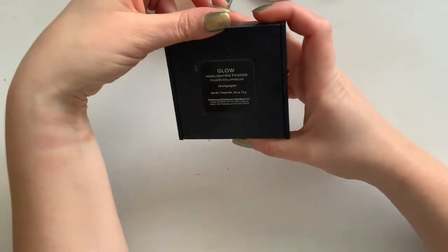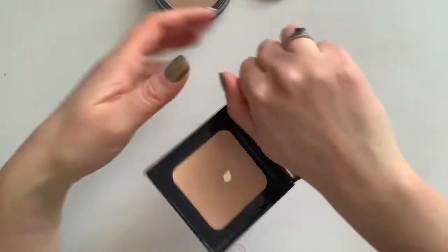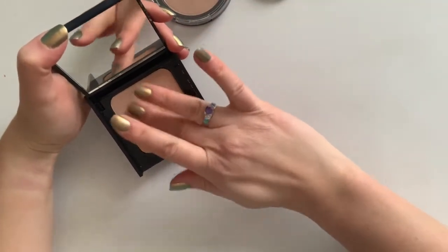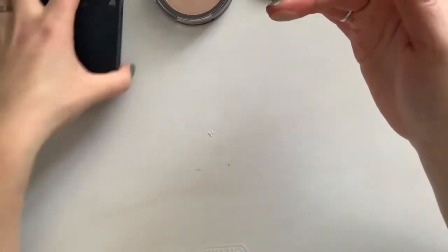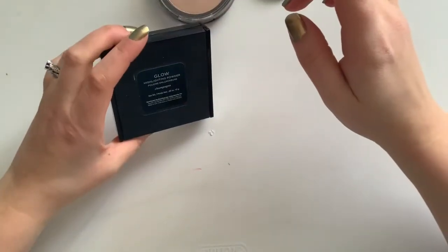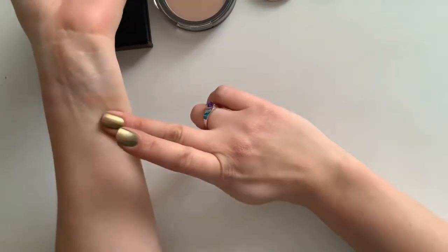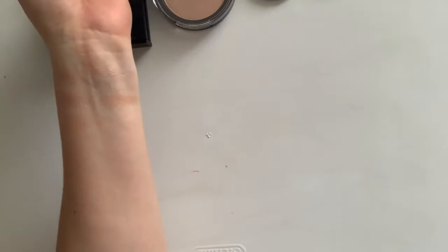I have this Julep highlighter in the shade Champagne. You can see I've actually hit pan on this one. It took me about a year of almost everyday use to hit pan on that. This highlighter has 12 grams of product in it. It's gigantic. And it's just what it says. It's just a nice champagne-y color.